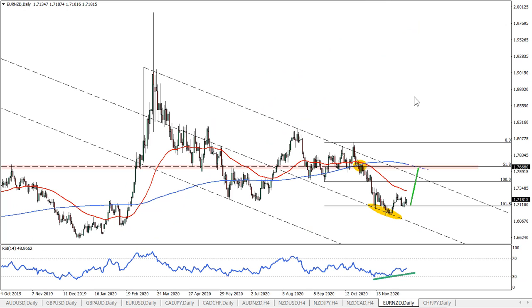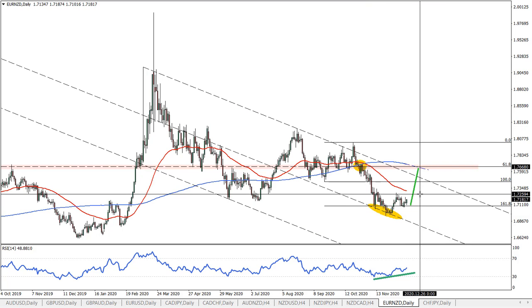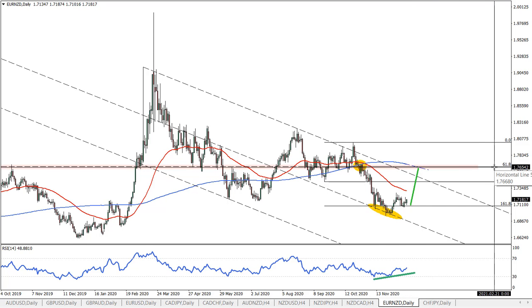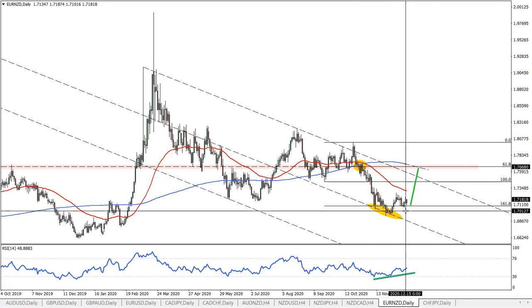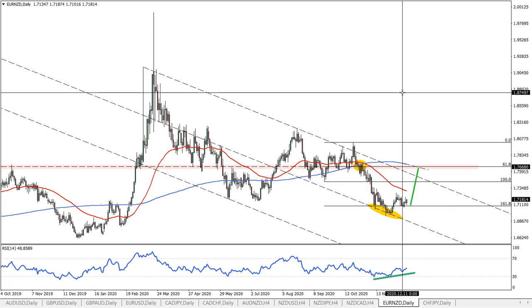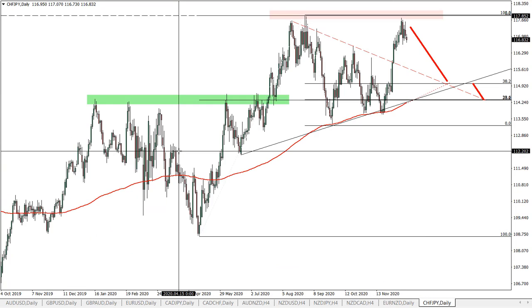Next is the Euro New Zealand dollar. Here also expecting this move to the upside, quite a strong one, which corresponds to our moving average and the Fibonacci resistance. It seems that the uptrend has started. We might be seeing some more of green daily candles in the coming week. Today we had the Swiss franc Japanese yen looking bearish.